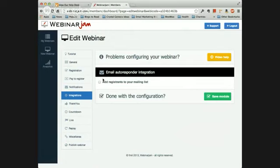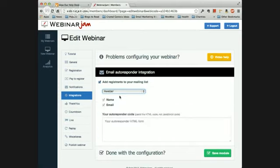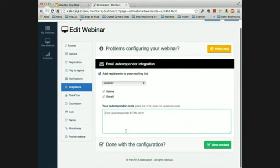So here on the Integrations tab, we have email autoresponder integration, and this is about adding registrants to your mailing list at the same time that they're registering for the webinar. Now, people aren't really having any issues with this, so I'm just going to gloss over it because we don't really need to demonstrate it. You just click on it and drop in your autoresponder form code.